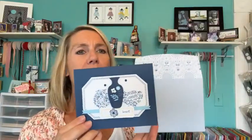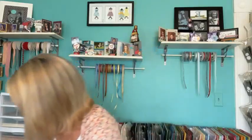And then this is a swap from Beth Martin. She loves to put her paper pumpkin kits together and then share them with us. So this was, I'm going to say, probably our July paper pumpkin kit, but I love that cute little envelope there too that coordinates, and then the little friend on there also. So those were our swaps this month.